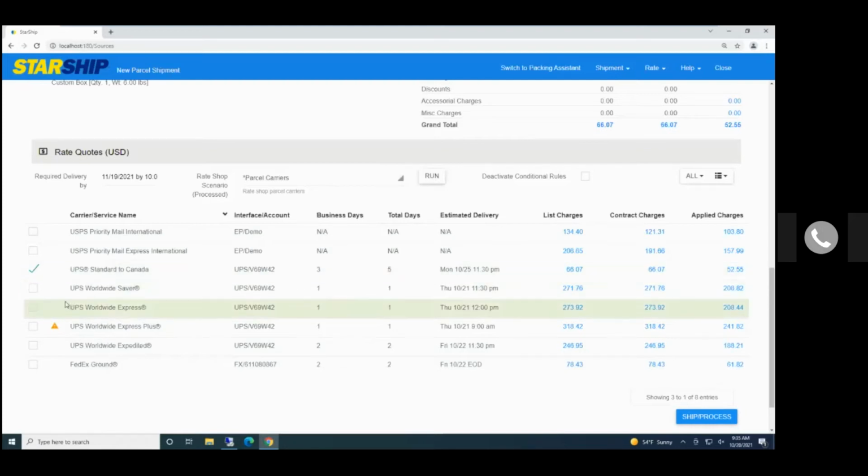And StarShip looks at that and will automatically change it to UPS second day. So less likely that the chocolate will melt. Okay. So again, automatically can select those carrier services. Over here is my published list charges. Here's contracts. So that's going to be my live negotiated rate that I have with the carrier. And then applied charge in StarShip terms is plus or minus any freight rules.